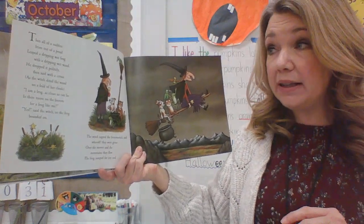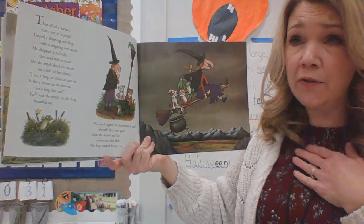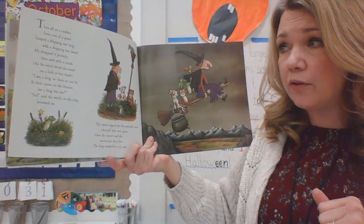He dropped it politely, then said with a croak, as the witch dried the wand on the fold of her cloak, I am a frog as clean as can be. Is there room on the broom for a frog like me?